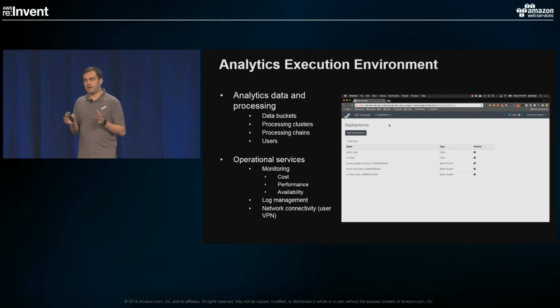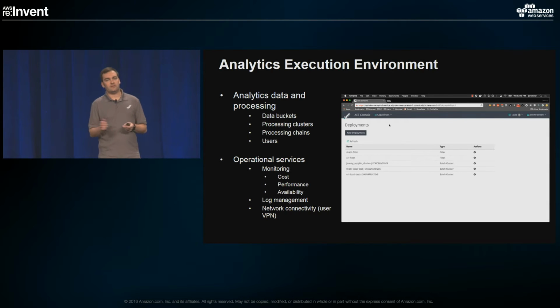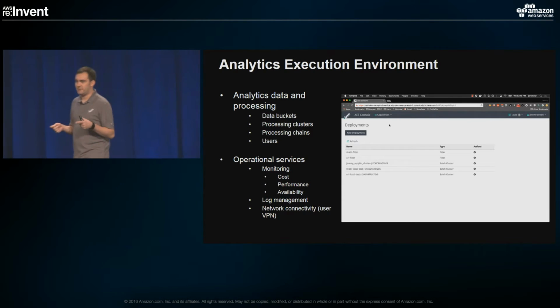To jump into the actual data processing, we have a tool called the Analytics Execution Environment. What this does is enable people to really simply do analytics on data that they already uploaded to the platform. So this is things like, hey, I want to manage a bucket of data. Yes, you can do this in AWS with S3, but not everybody actually knows everything about permission management related to that, about data cleaning, about how you actually manage all this in detail and at scale.